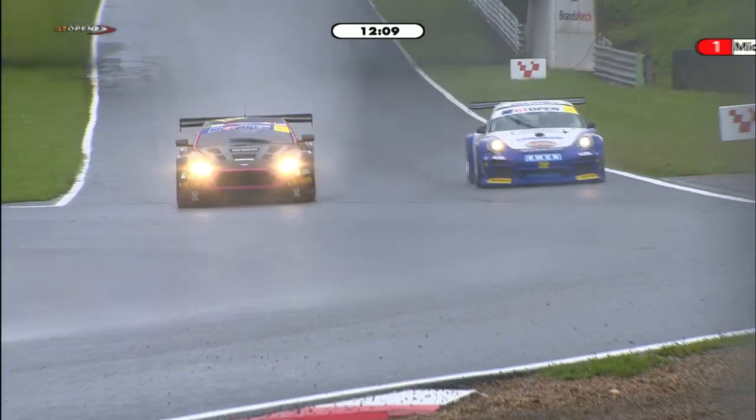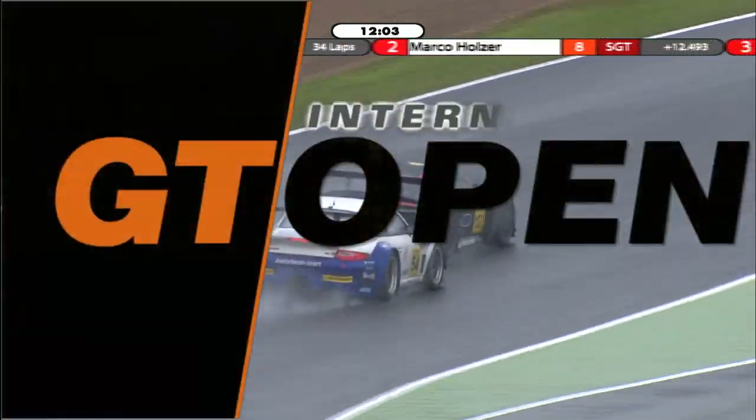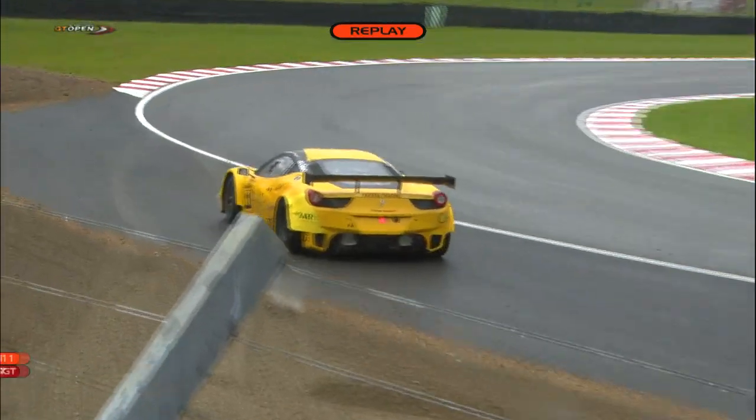Meanwhile, Marco Holzer is not closing in on the race leader, as we see now the change for sixth, and it's Alvaro Barber who moves to the inside of Marco Mapelli. Mapelli looks to fight back as Brodzinski has a little bit of a moment at Druids, and now this could be very important. He just skirts the gravel trap, and I'd imagine that Michael Brodzinski's blood pressure went sky high.